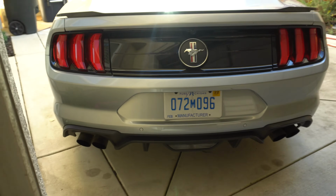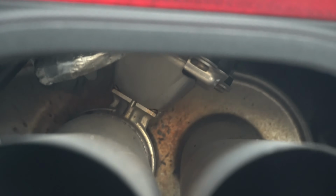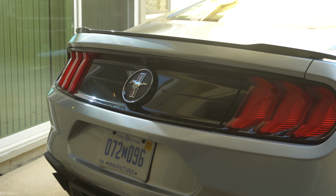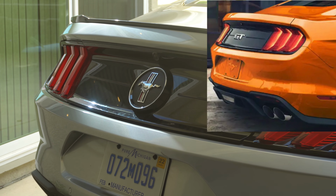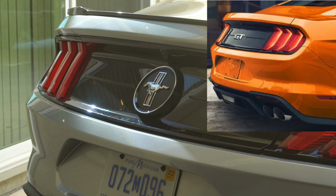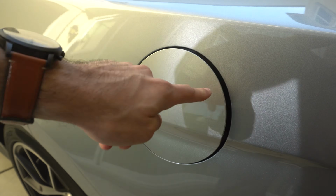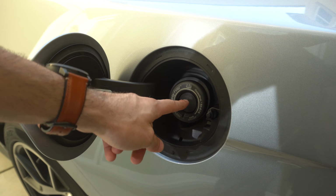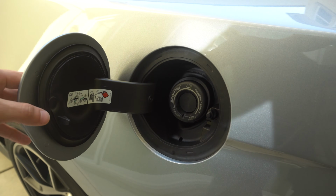And not only that, they actually have valve opening too. So they have different exhaust modes, which I'll talk more about in a little bit. Now, as I mentioned, this is the EcoBoost Mustang, so back here we do get a pony, but if this was a GT, we would have been given a GT badge instead. That's how you can tell a GT from a non-GT. Then the gas cap is a fillerless cap, saving you the hassle of accidentally forgetting and driving away from the gas station with your gas cap open.